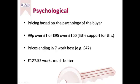We do know that prices ending in 7, and nobody really knows why, but it's just one of these facts that we find, actually work a little bit better. So if you were going to sell an item for about £50, we believe £47 will work a little bit better. As I say, nobody quite knows why that works, but it's quite a consistent finding. However, a more advanced strategy, and this works very well for product businesses, retail businesses, trade businesses, lesser service businesses, but for those businesses is when you have a very exact price.